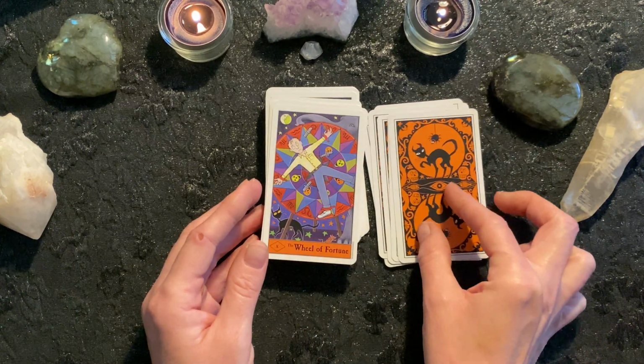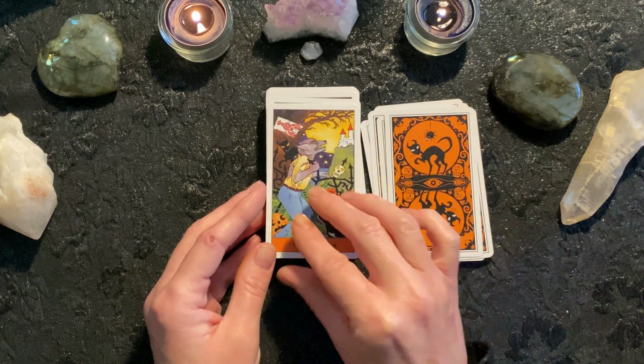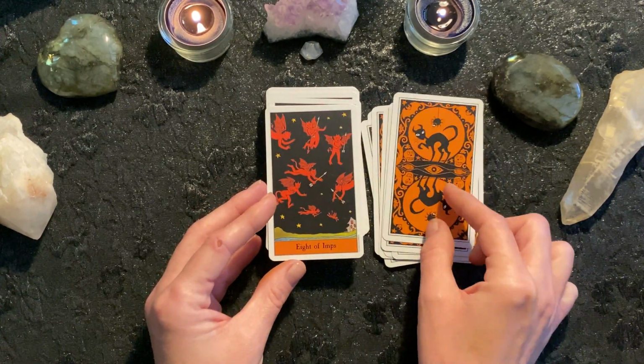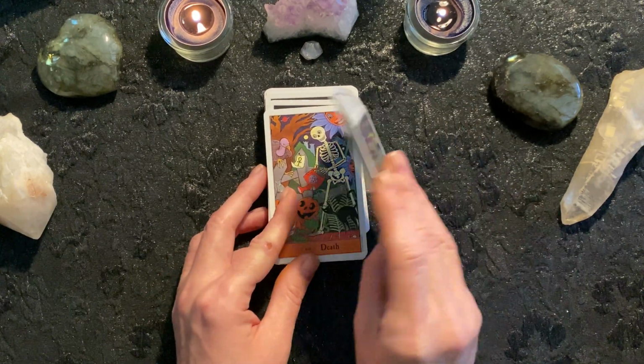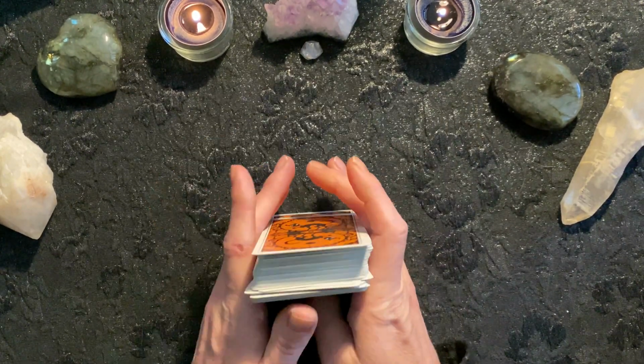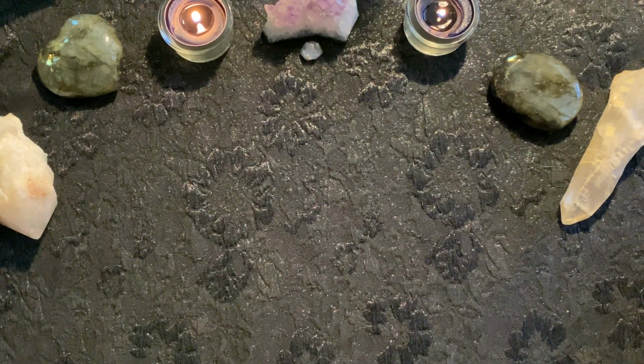Yeah, so this guy looks terrified on the Wheel of Fortune. So yes, that is the Halloween Tarot in a tin. Oh, I could just look through this deck all day long. But we must keep on moving on. We'll be here for hours.